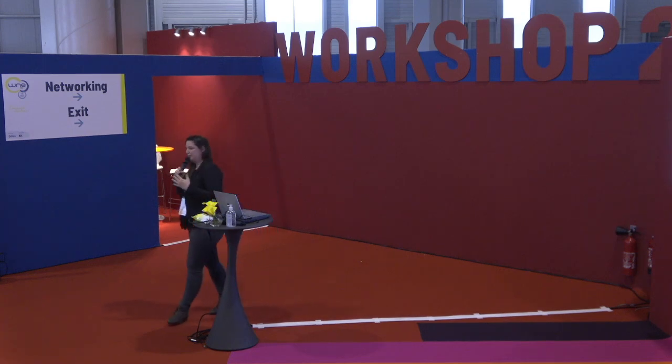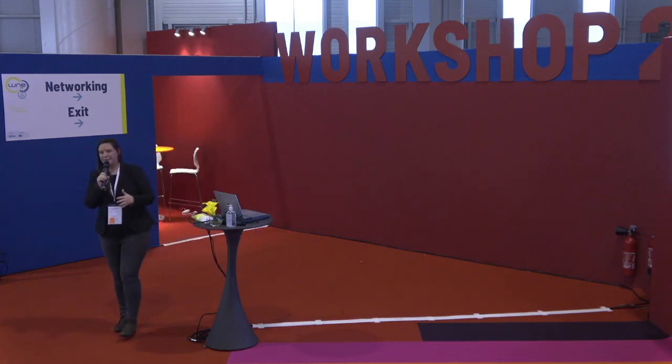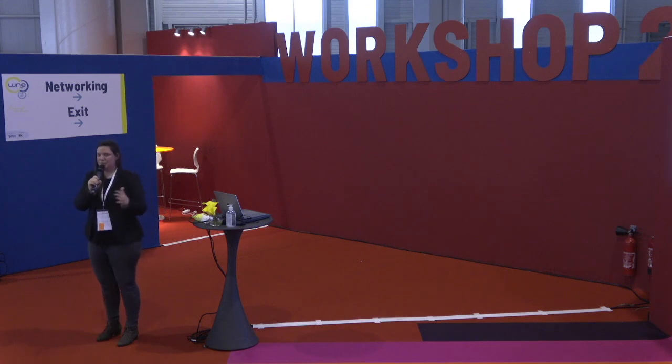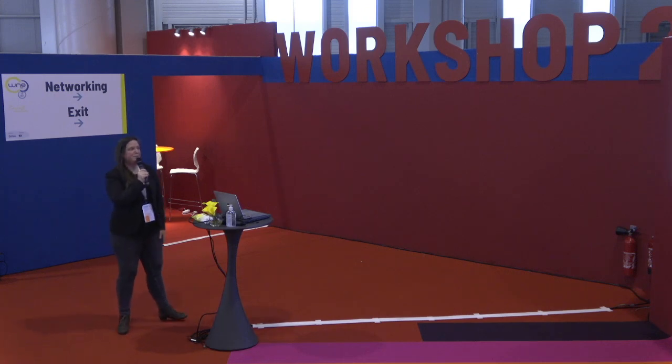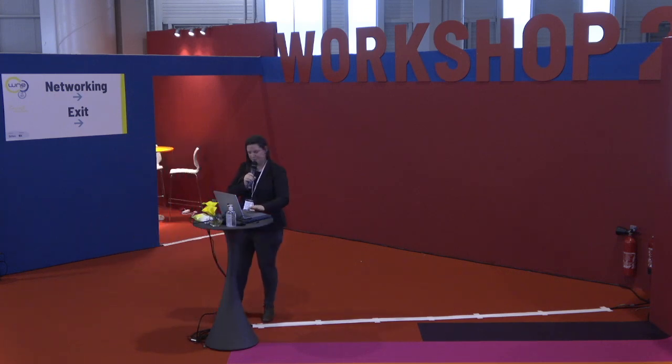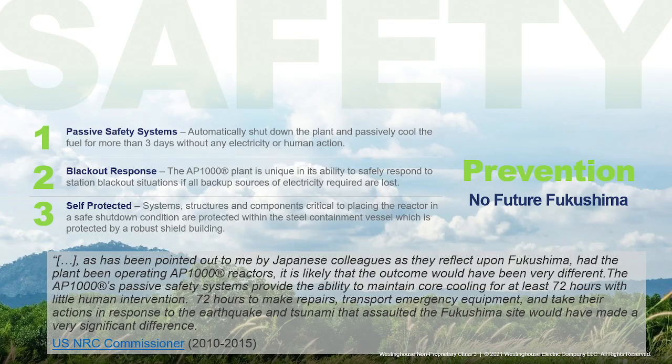The beauty of it: much more simple support systems. Even better, no support systems in case of an emergency. The only support system you require is when they are operating. So that was kind of what happens for the normal operation systems.